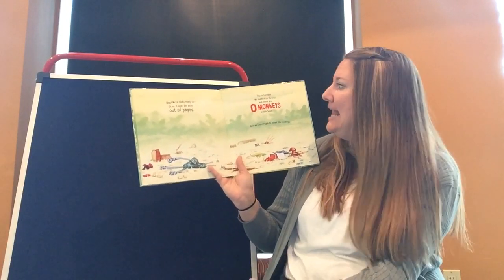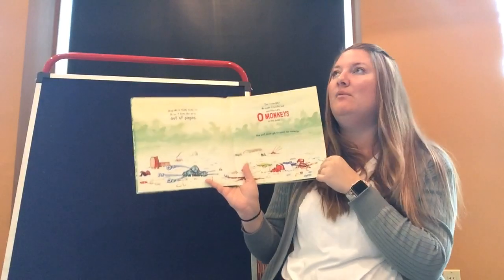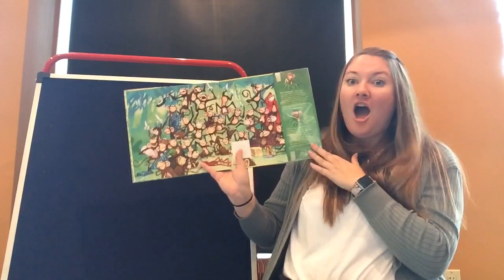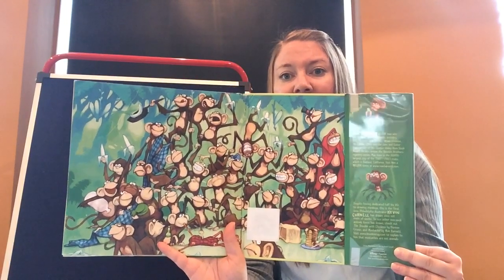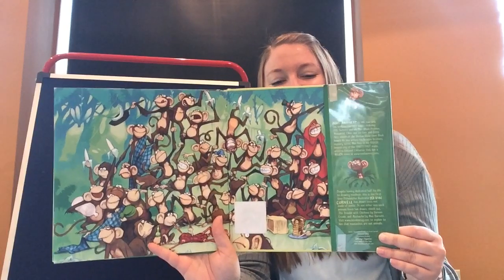Oh no, it looks like we're out of pages. This is terrible. We made it to the end of the book, and there are zero monkeys in it. And now we'll never get to count the monkeys. Oh, I'm sorry, everybody. I guess there they are! Oh my goodness, that's a lot of monkeys! They were hiding at the end of the book.